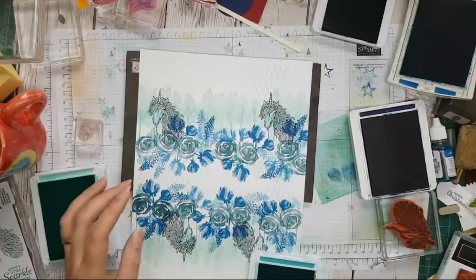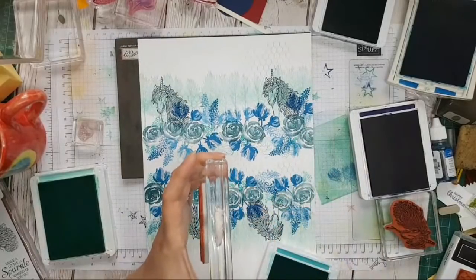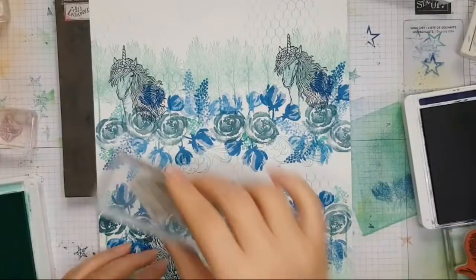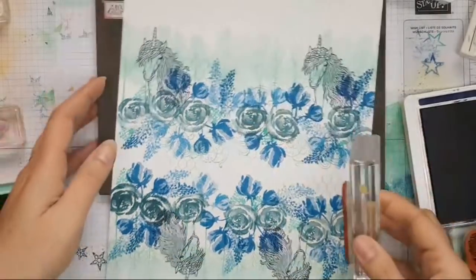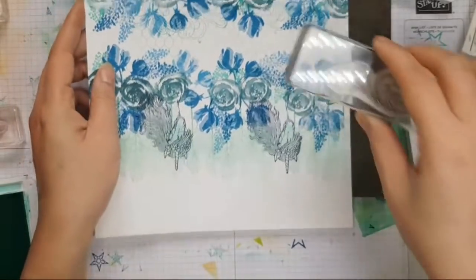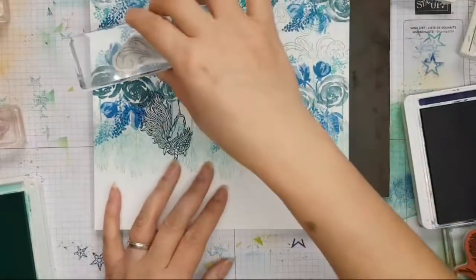Right, so we've got this lovely sort of spirally one. Just trying to get a bit closer. Hello again. So this is very fantastical, this one, isn't it? Mystical.